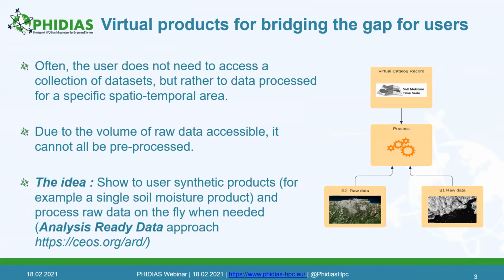It is the part that the user will see, and it will use all the other components and infrastructure that the other speaker just talked about before. So I will mostly focus on the user point of view. Often, the user doesn't need to access a collection of datasets, but rather wants to directly access a result for this dataset for a specific spatio-temporal area. As Jean-Christophe talked about, it's moving from bringing the data to the user's computer to rather bringing the user to the data.